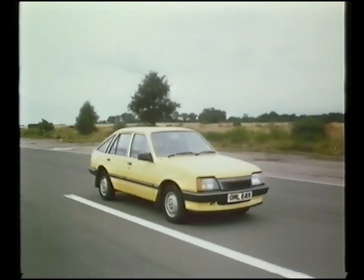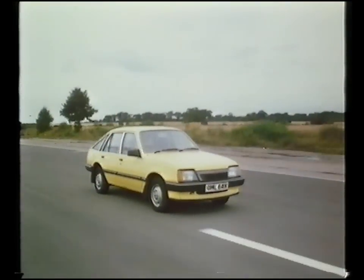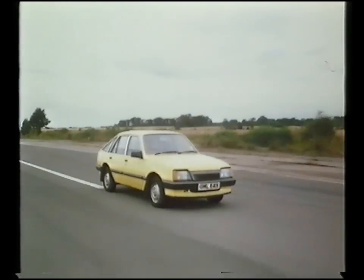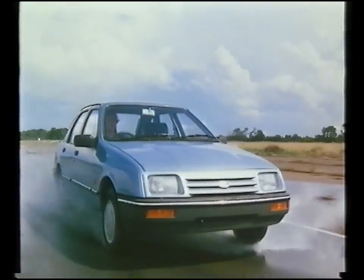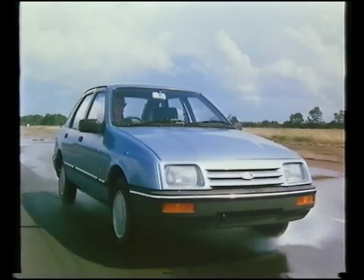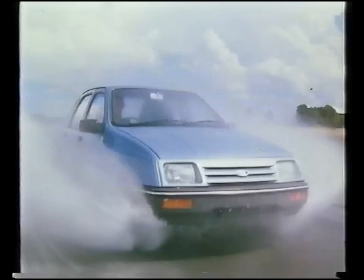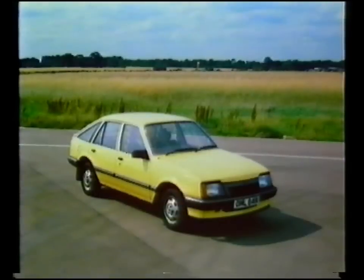Since its launch 12 months ago, the Cavalier has carved for itself a considerable slice of the fleet car market. But how does the Cavalier compare with Sierra? Well, for a start, the Sierra has a more aerodynamic design. It looks forward to the future. By contrast, the Cavalier's styling is firmly traditional, both outside and in.